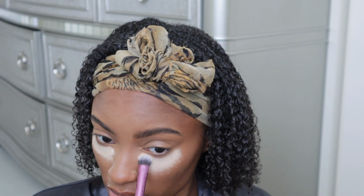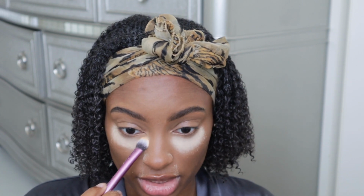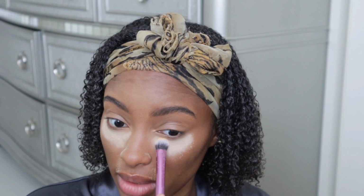See. How we looking? Okay, I'm feeling that. I'm gonna be using the Fenty Beauty Pro Filt'r setting powder in the color Banana under my eyes. I wanted to try using a brush for this just to see what kind of coverage I get, because I feel like sometimes when I use a sponge, I still have creasing under my eyes and I don't like that.